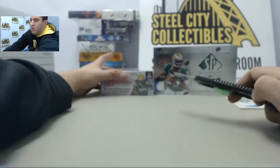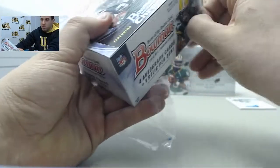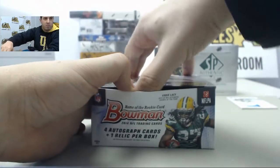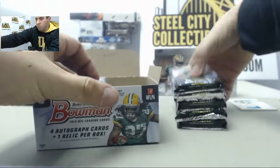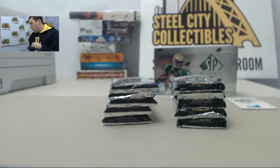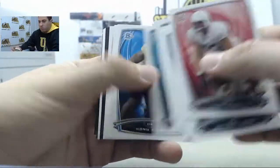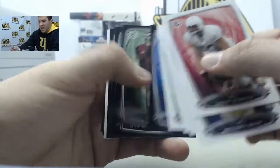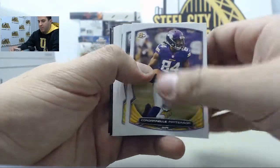Slide these up here. We'll go on to the Bowman football next. Okay, I'm not going to read off all the base on this one, just as there are so many cards, so I'll just leave it to the hits and different parallels and stuff like that. Louis Nix, Abadiris, Williams, Fedorowicz, all on the black parallels.